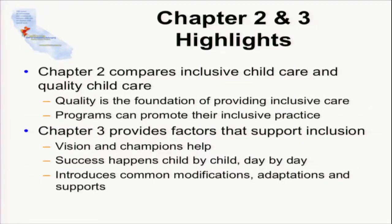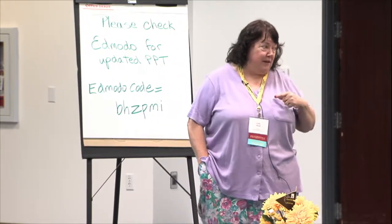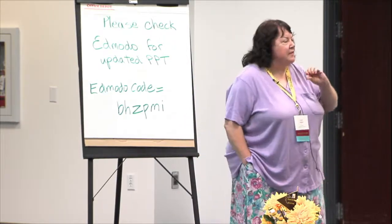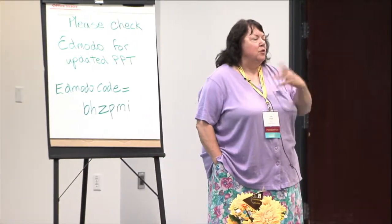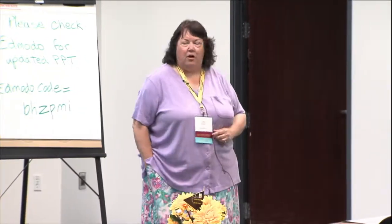Chapter 2 compares high quality child care with inclusive child care and says, what's the difference? There isn't any. It's the most fun part. Really, quality is what it takes. If you're trying to provide inclusive care and you don't have a quality program, the kids who have special needs are not going to let you get away with it. That's the truth. And that's true all the way up the age span. And the programs that are providing inclusive practice can do a better job of promoting that and explaining that so that it's an open piece to all families.